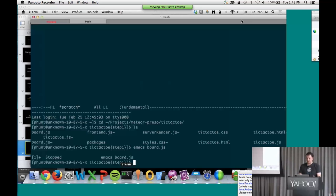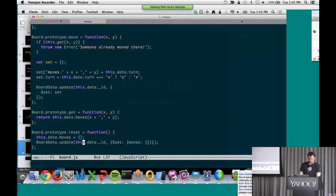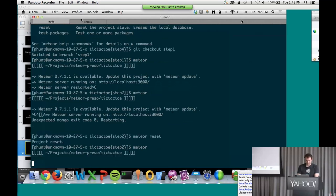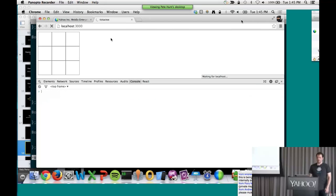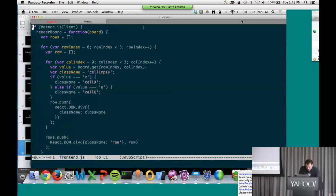So let's render it with React. And then kill it, restart it. Actually, I want to reset it. So, if it loads. So this is the board rendered with React. It's rendering like 9 divs. And I put it in this file frontend.js.